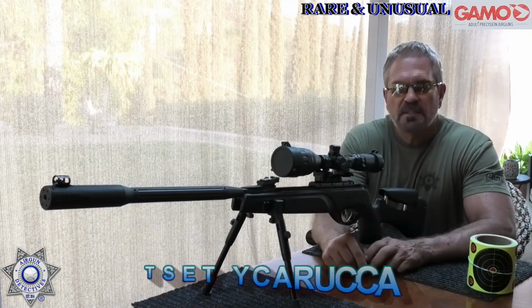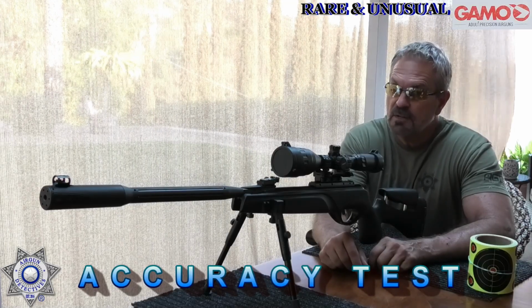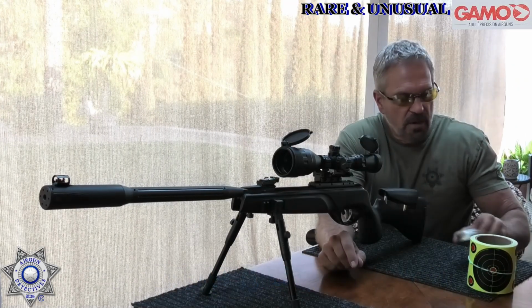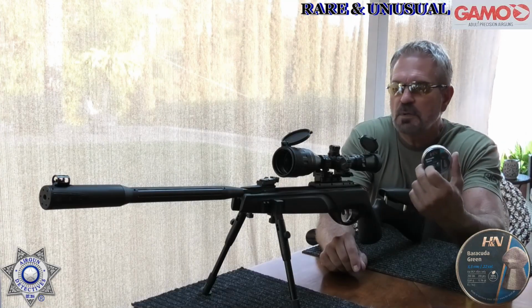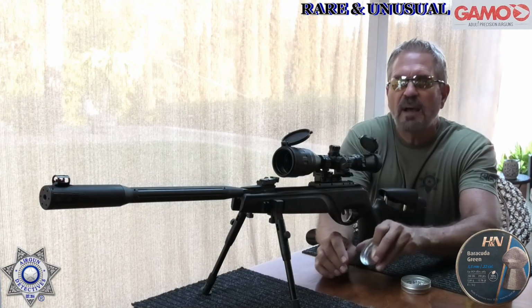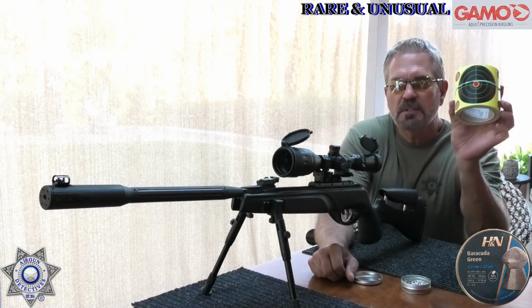All right, let's test out our Gamo Whisper for some accuracy. I've had this for a while, and I can tell you right now, it's a very accurate rifle. But once again, we're going to shoot the Barracuda greens. These are roughly a 13 grain pellet, same one we chronoed it with. But I'm going to now get to demonstrate the accuracy. So we'll shoot 5 shots. We'll see how well it groups. We're going to be shooting at our 4-inch splatter burst.